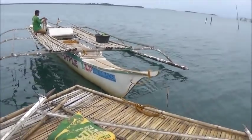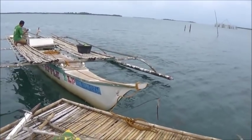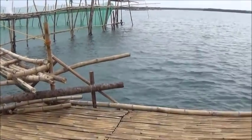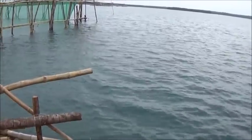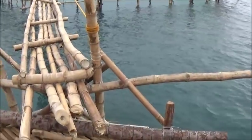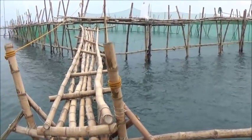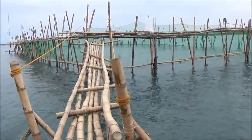Well, Gabriel's out here. I've come out with him to medicate the fish. We've got some kind of little problem, some kind of a virus or something. I'm not sure, I haven't researched it yet. Gabriel doesn't know the name of it, but we've lost a couple hundred of the fingerlings to it.